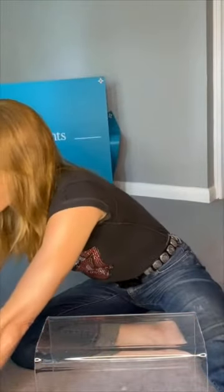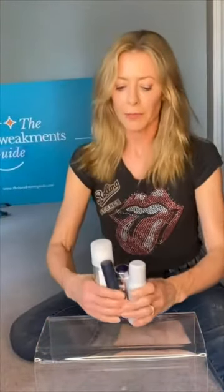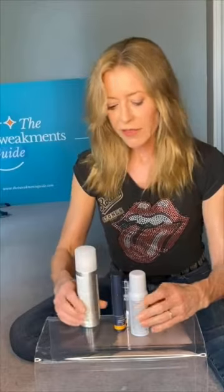And then we've got some products that you can use to top up your sunscreen during the day. Because the thing is, you know, we put sunscreen on in the morning. If you've put it on at breakfast time, is it still going to be doing the job at lunchtime?